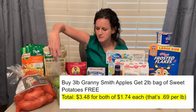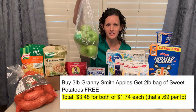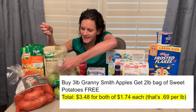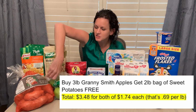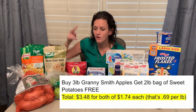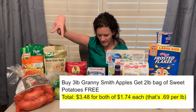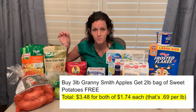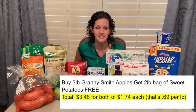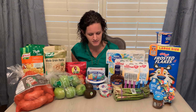This was a pretty awesome deal. When you buy a 3-pound bag of apples, and we've eaten a few, that's why it looks so small, you're gonna get this 2-pound bag of sweet potatoes for free. So you'll pay $3.48 for both of these products, and that makes it $1.74 each, or just 69 cents per pound. So that's a great price for the apples and the sweet potatoes, and is perfect again for holiday baking if that's something that you use to bake for the holidays.